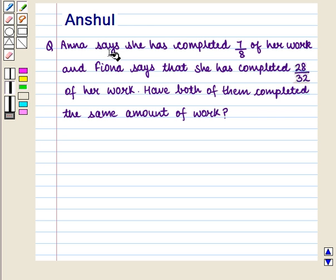Now we are given that Anna says she has completed 7/8 of her work and Fiona says that she has completed 28/32 of her work. We have to find whether both of them have completed same amount of work or not.